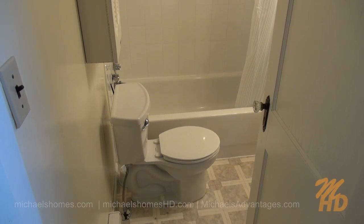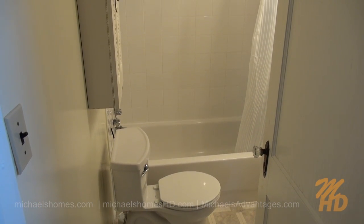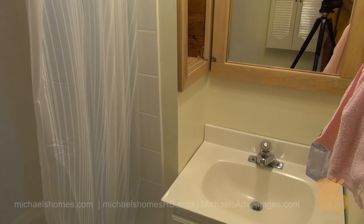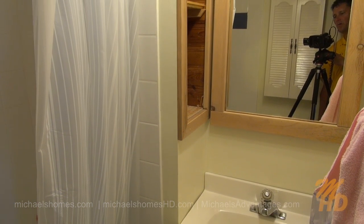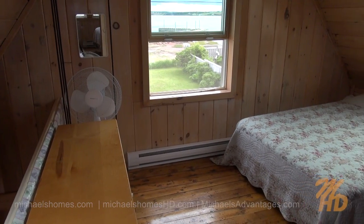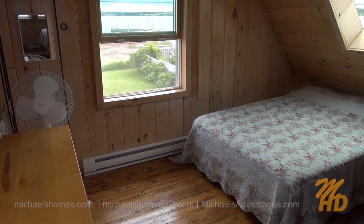Here's the main floor bathroom, complete with shower, toilet, and sink. Here's a quick shot of the sink, complete with a picture of the tripod, camera, and me. Hello! This is the second bedroom. It's a loft style on the top of the stairs.